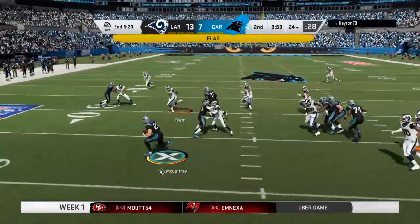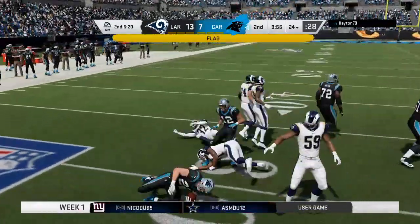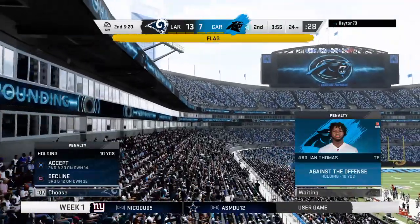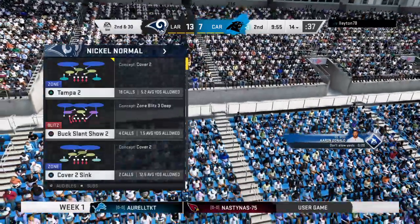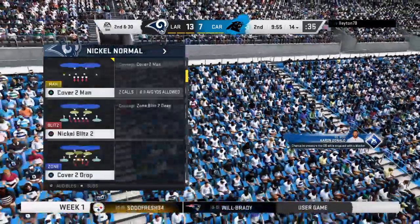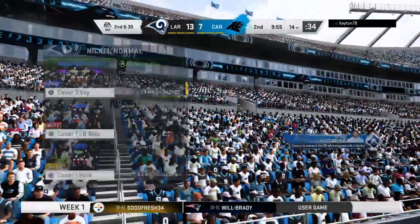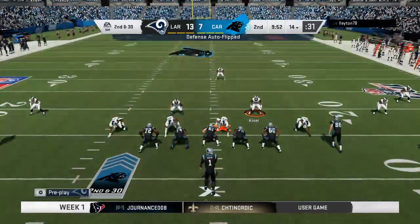Newton going to hand it off to McCaffrey. And he's going to be taken down here with a penalty flag on the field. So a decent gain, but all for naught on the penalty. It's too bad, isn't it? They were feeling pretty good about it. The only people celebrating, the guys who just gave up that play. They'll come up now on a 2nd and long after the hold. Back to you.